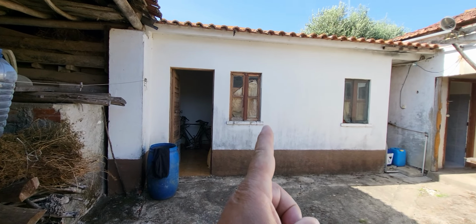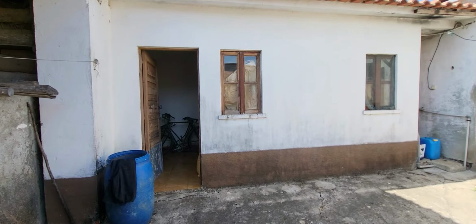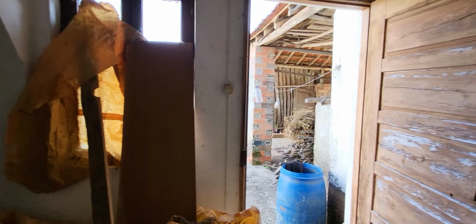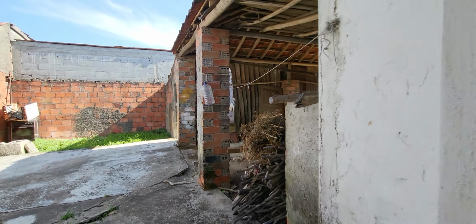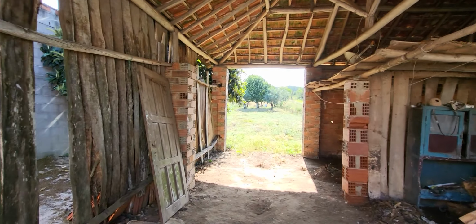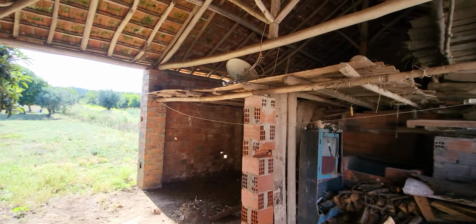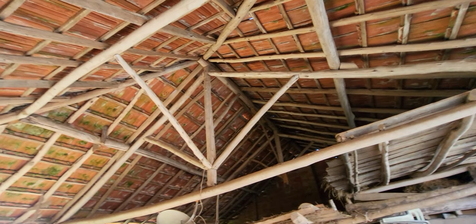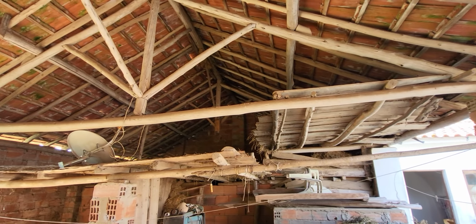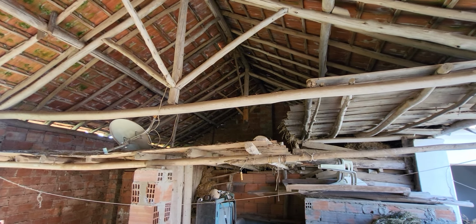Here we have another building, it's a storage. It's only for storage. Another shelter here. They use this to put food for animals, like dry greens.